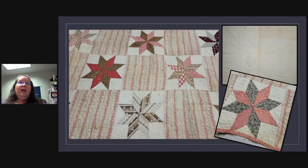There are 63 blocks in this quilt, including the plain blocks that are in between each one of the stars. And the quilt itself measures 81 by 66 inches, so it's a good sized quilt.